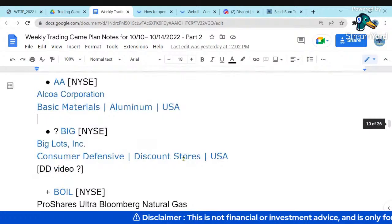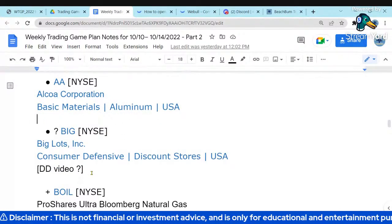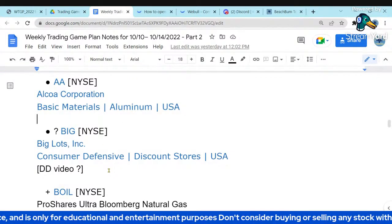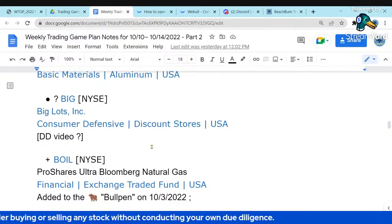Alcoa looks good. We've talked about Big Lots for a period of time. I really probably need to do a due diligence. I found I hadn't done one in the past. I know I've talked about my thesis behind Big Lots. We like it in general. The question is, we want to see it achieve support, as we'll see in the charts in a minute.